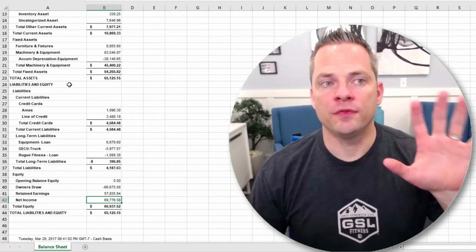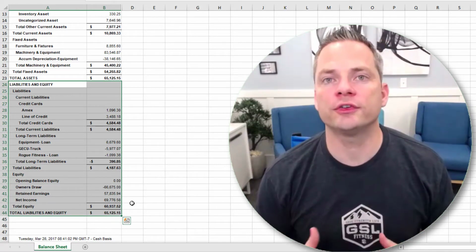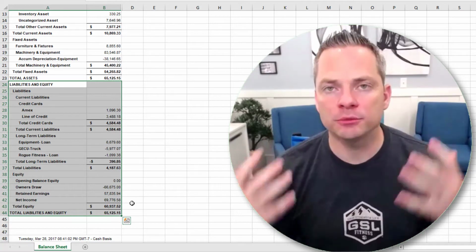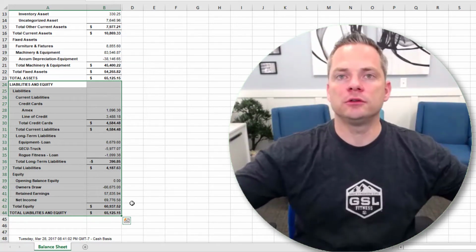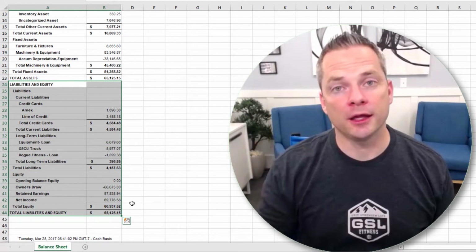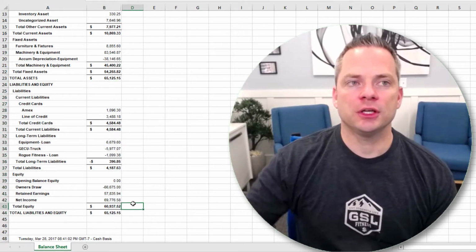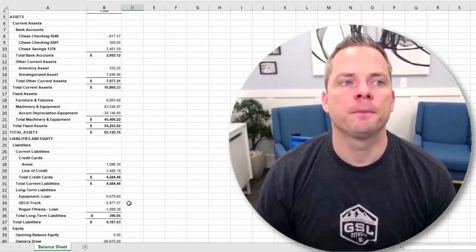So that's what we look at on this side, liabilities and equity. These are the sources of funds. This is where the cash comes into the business that you, as the owner, are allowed to use to the best of your ability to grow the business the way you want to and to support your lifestyle the way you want to. So, balance sheet, liabilities and equity side, sources of funds.